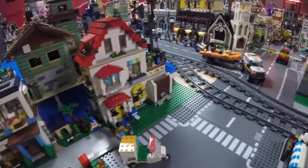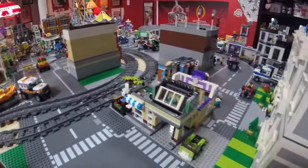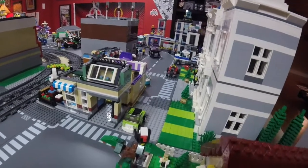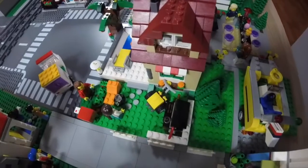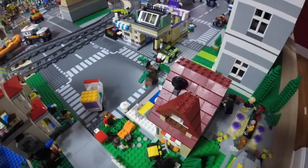But the neighborhood works pretty well right here. You got to cross the tracks to get to it, but you can see the other houses over here. And for now, this will be the neighborhood part of the city. You can see that they've got a backyard barbecue going on over here. So they're having fun in the neighborhood part of the city.